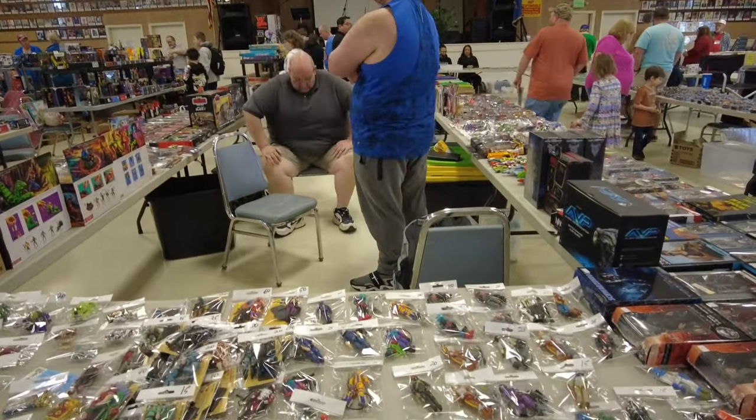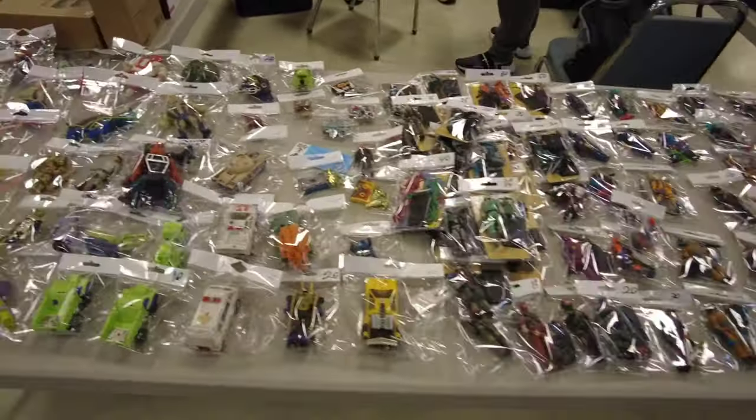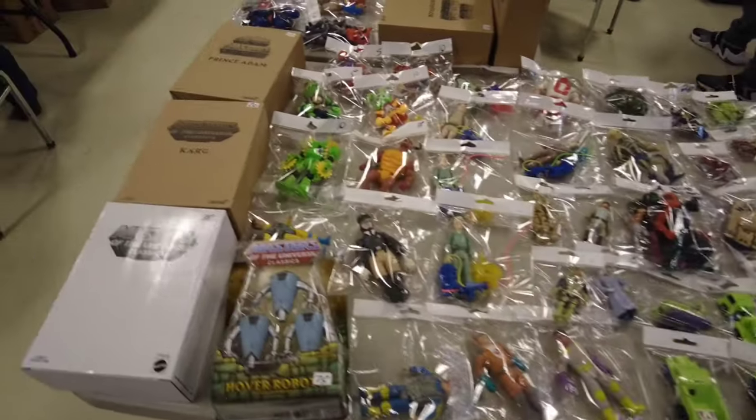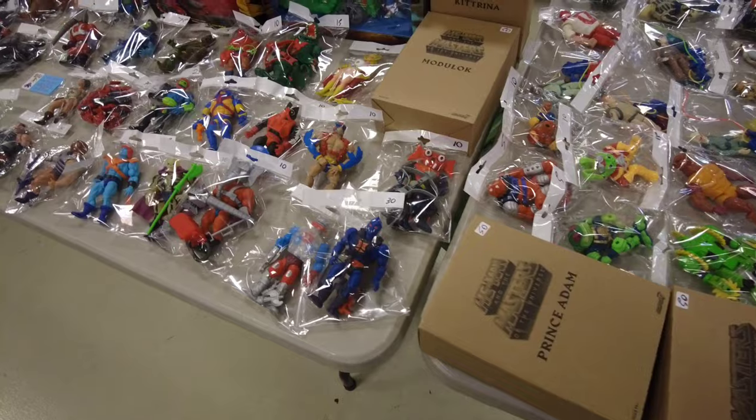He's got a cool store. We've covered his store before. But here's his table. He's come up here to set up. And I'm going to go through his stuff too. He always has some great figures, open figures too. And he's got great prices too.